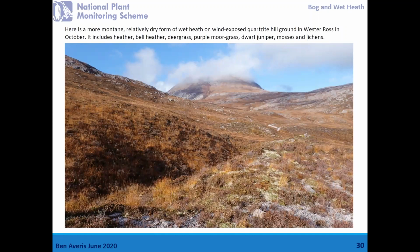But in this particular picture, it is in there along with heather and deer grass giving it that warm colour, and there's bits of dwarf juniper. As we go further into the more montane places, we can get certain other species occurring within the wet heath, like dwarf juniper, quite extensively in a few places in the Northwest Highlands. It's always a very special thing to find, is dwarf juniper.